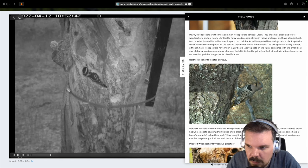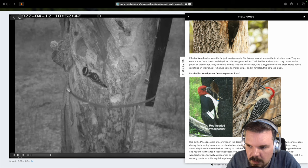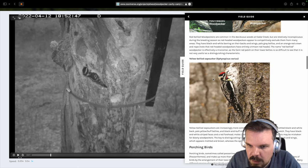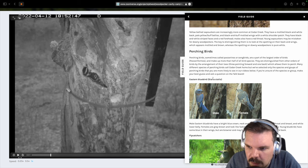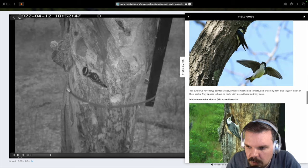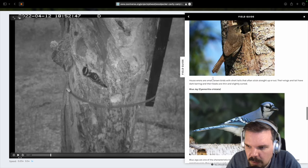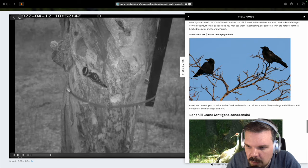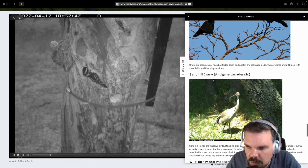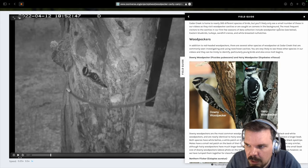Yeah, this one. It's not the northern flicker. It's not the pileated woodpecker. It's also not the red-bellied woodpecker. It might be the yellow-bellied sap. No, I'm pretty sure it's not. It's not the eastern bluebird. It's not a flycatcher. It's not a starling. It's not a swallow. It's not a nuthatch. It's not a house wren. And it's not a blue jay. And it's not a crow. And it's obviously not one of those big birds. So I would say it is a downy woodpecker.